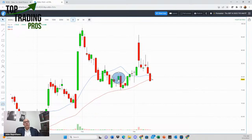At the time, the market was somewhat choppy, but Roku was holding steady. So that's always a good sign. One of the main things I look for in an entry is, am I seeing relative outperformance compared to its sector and its peers and the market itself? So I put an option strategy together.